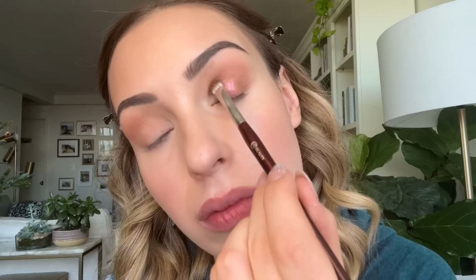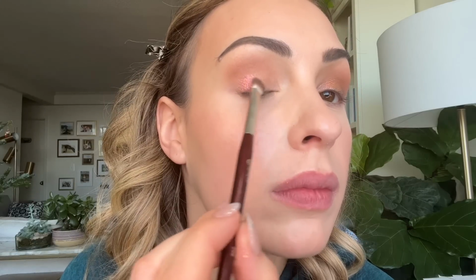Next, I dipped into the shade Saddle, and I applied this all over the lid. This one has some multi-dimension to it. This is a really good shimmery neutral. If you don't know what to do, I think going in with Saddle on the lid is usually a really good go-to. What I would say though is be careful of fallout.